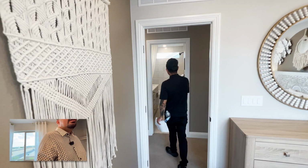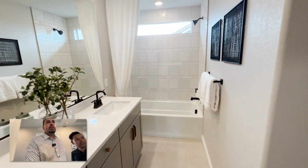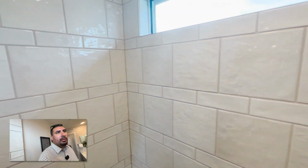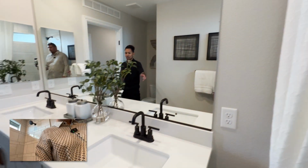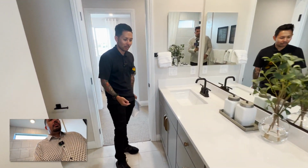Right across, you have your full bath. You have your toilet, stand-up shower with a tub combo, upgraded backsplash, large window right there. And then you have your two drop-in, actually the two undermount sinks with the black hardware.